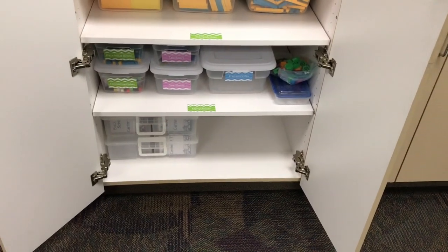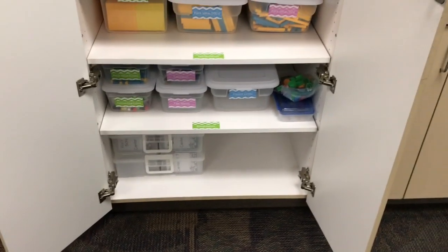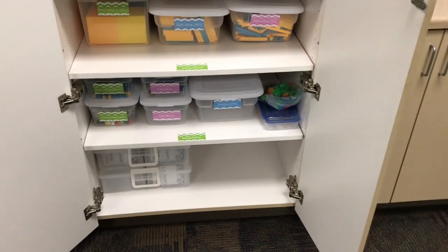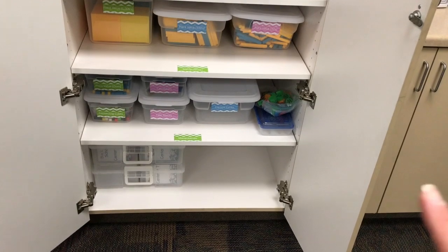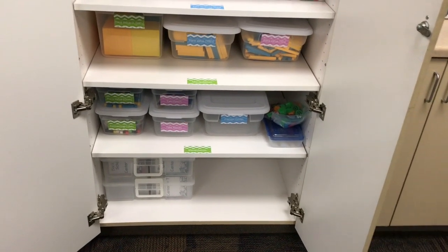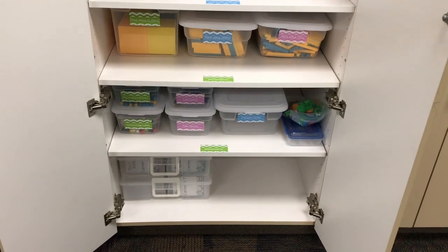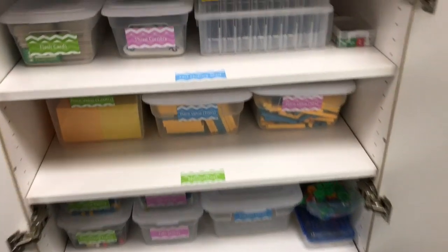Okay, so I am about to head home for the day. I did a couple other little things, so I will show you what I did quick, and then I will catch back up with you in a little bit. So I took those two containers that had my centers in them, and I stored them down here on the bottom. The things that were down there earlier in the video when I showed you, I moved up to this middle shelf. I am going to get different containers this weekend and organize that a little bit better, but for now that's there.